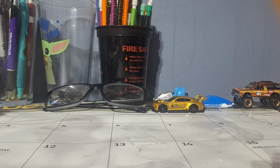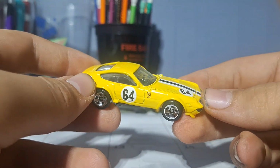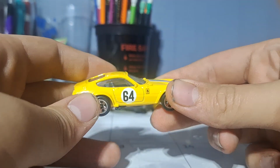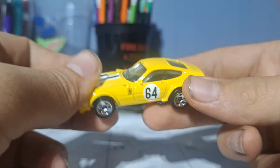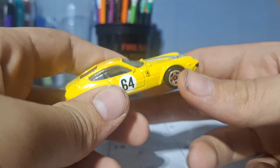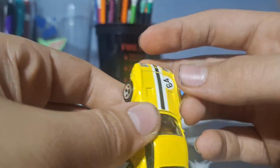But let's go ahead and hop right into it with the Ferrari 365 GTB4C in yellow. So I prefer the red colorway for this one. Personally, I prefer the red over the yellow on both this one and the F40. But I still do really love this yellow color. I think it works with the cars very well. It's just, the red's iconic for Ferrari, and red's my favorite color, so that all works in my favor.